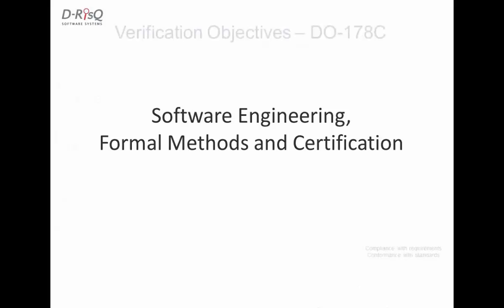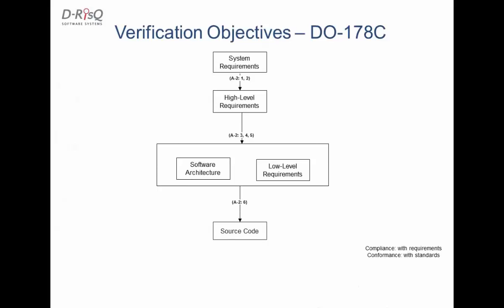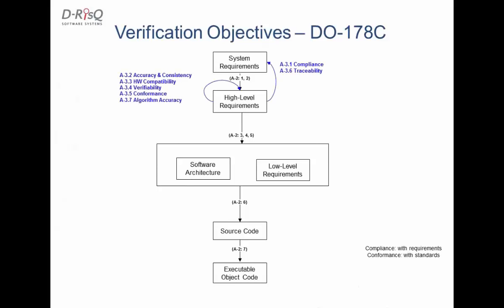Software engineering then. So this is the diagram that Mike pinched, but this is the original, because this is what I started to draw back in 2007 when we were doing the formal method supplement. There's some extra objectives in there which are about development. This is what you have to produce. And then it all gets a bit messy.